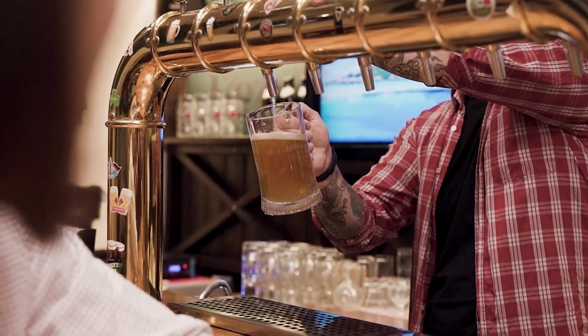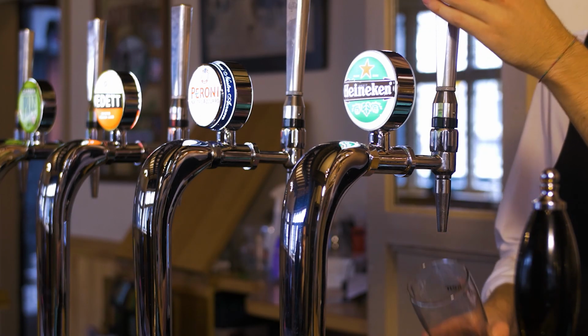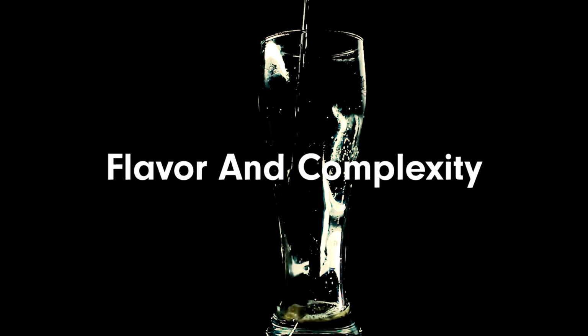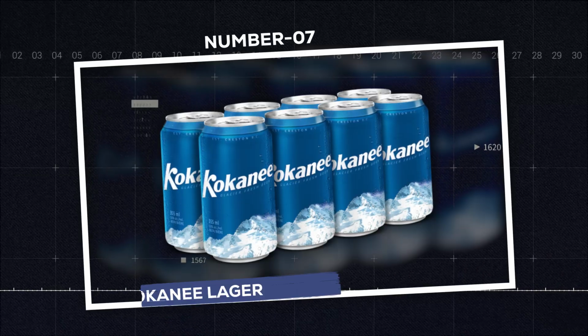It is not really harmful. It's still a beer with some alcohol content, around 5% ABV. So it's not the worst choice. But for those who are looking for flavor and complexity, Keith's just doesn't live up to the IPA standard. If you want something with a little more character, you may want to skip this one. Let's see what's next. 7.